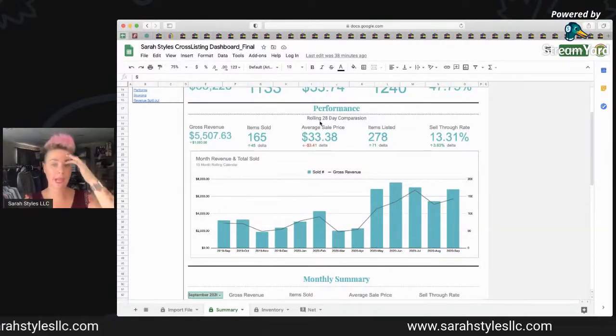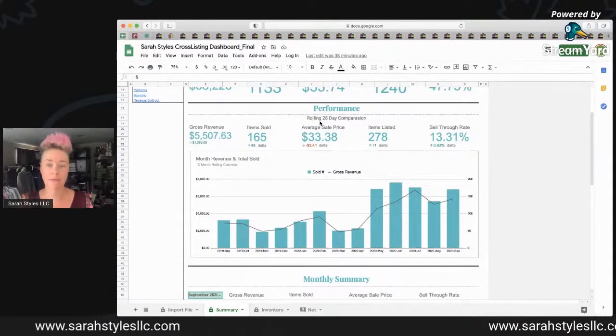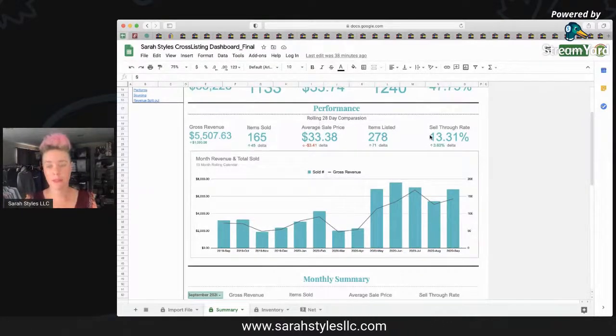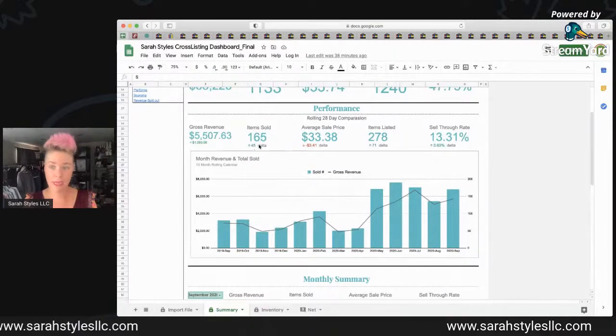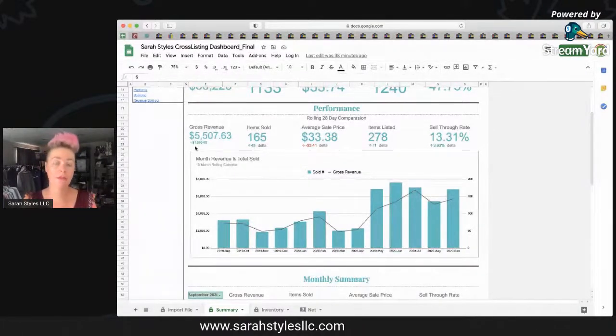Before, I was working on a higher average sale price model, increasing my average sale price, but I really don't think that's where the market's at right now, at least in my data and what I'm seeing. So I'm going to work on a higher sell-through rate. And so far it's working for me, right? My sell-through rate is up. I've sold 45 more items, and my gross revenue is up.